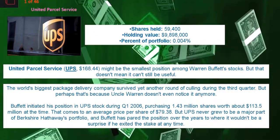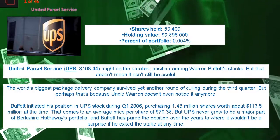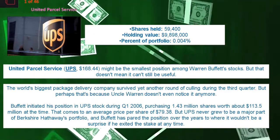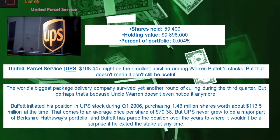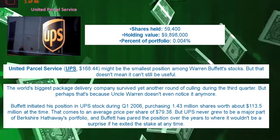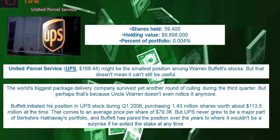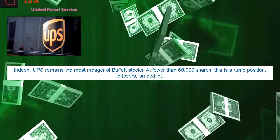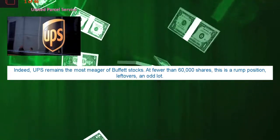Buffett initiated his position in United Parcel Service stock during Q1 2006, purchasing 1.43 million shares worth about $113.5 million at the time. That comes to an average price per share of $79.38. But UPS never grew to be a major part of Berkshire Hathaway's portfolio, and Buffett has pared the position over the years to where it wouldn't be a surprise if he exited the stake at any time. Indeed, UPS remains the most meager of Buffett stocks. At fewer than 60,000 shares, this is a rump position, leftovers, an odd lot.